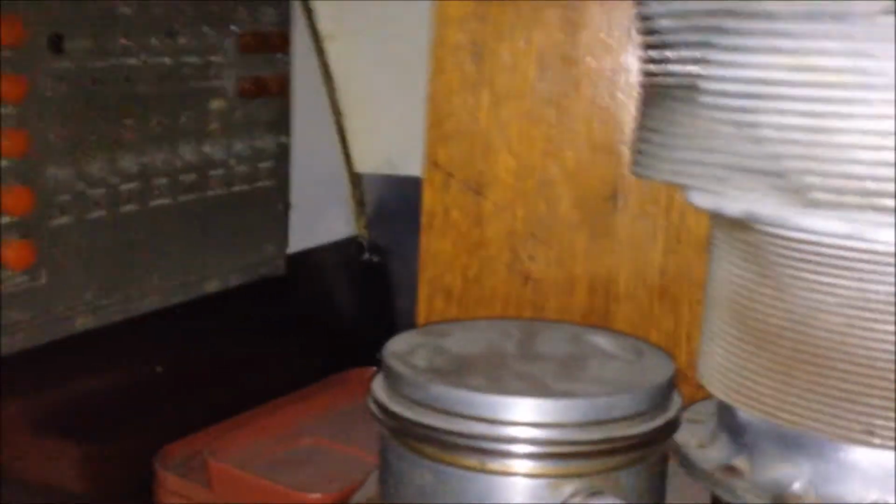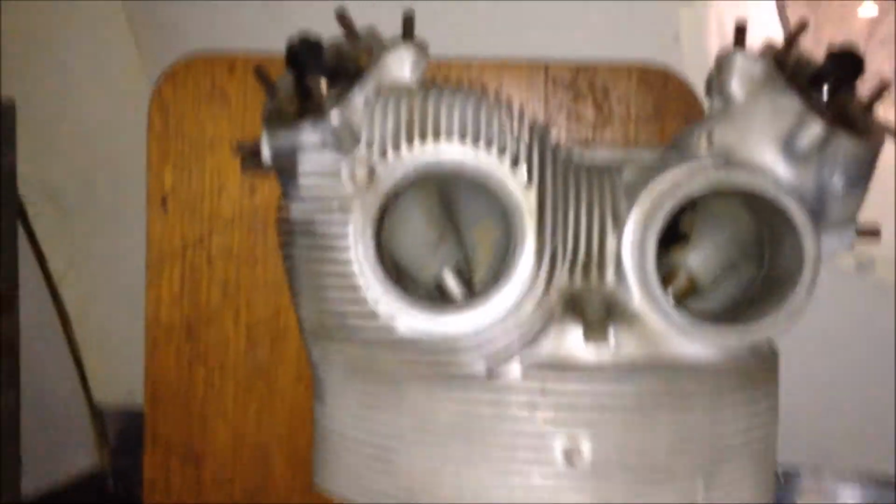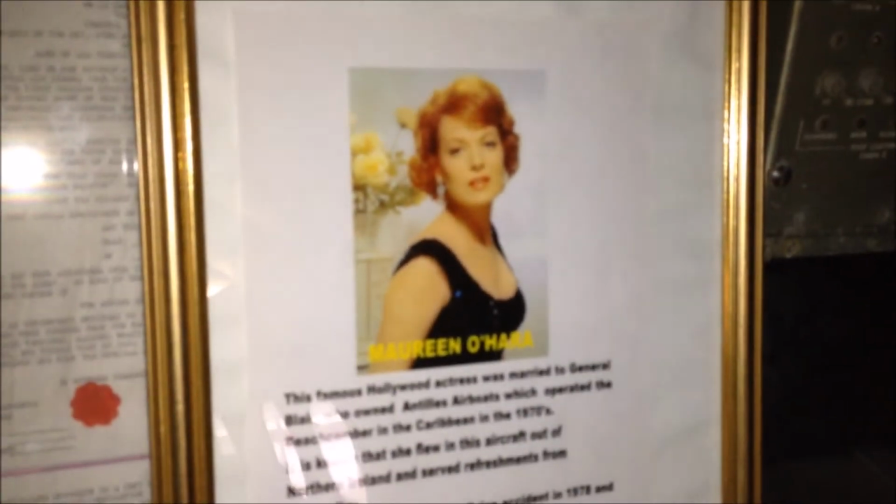Something to put the water in. Teapots, I guess. Some certificates. That's a piston and a cylinder. There you go. Piston and cylinder from one of the engines. Some kind of control panel. Picture of somebody. I don't really know what that picture said. I think that's some kind of washing machine or oven or a fridge.